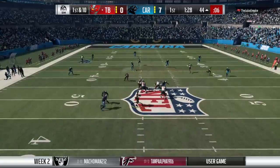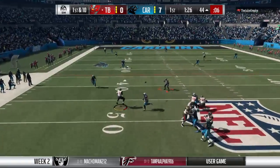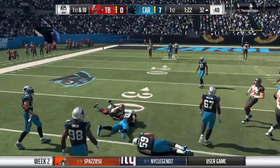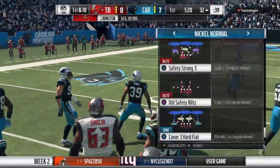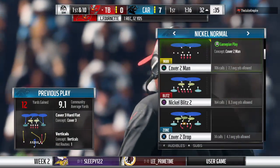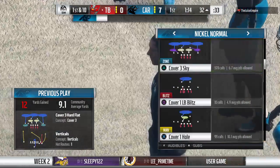First down, Winston. Dumps it off to Fournette, and he gets this inside the 35-yard line. Back-to-back nice plays, 12 yards that time and a first down. Nice little nifty play for him there.